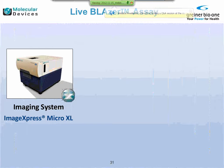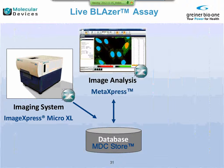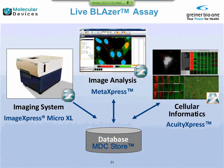Now, the ImageXpress Micro is part of a complete imaging solution. Here you acquire images, they're stored in the database, from which they're retrieved by our image analysis software, and the analysis results go back into the database. From there, the analysis results can be retrieved by our AcuityXpress software, which is a cellular informatics software. Here you can do your normalizations, create your graphs, and do your statistics.